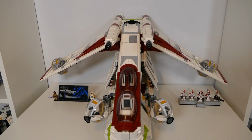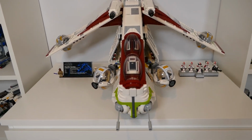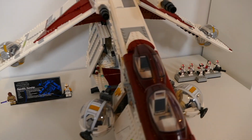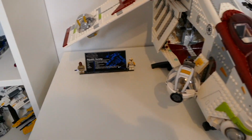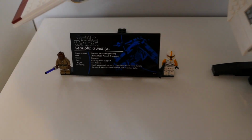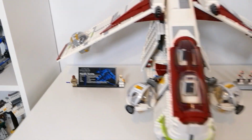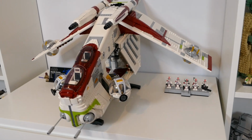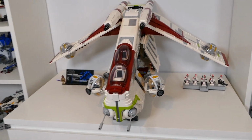We're going to start here in the middle with the pride and joy of my LEGO collection. It is the UCS Republic Gunship. I know there's a lot of controversy around this set, but I really do like it. The minifigures obviously aren't the best, however the actual model itself, which is the reason I got it, is absolutely incredible. I really do love it. It's a huge model and looks absolutely amazing here on display.